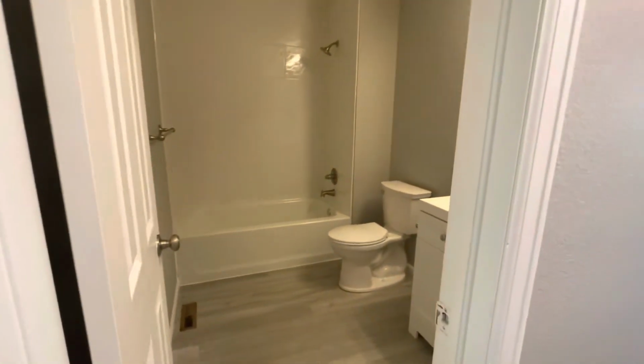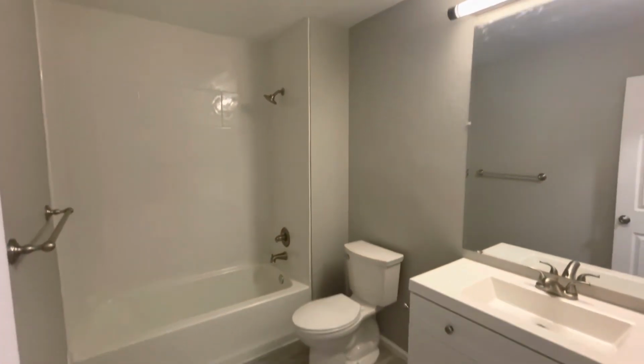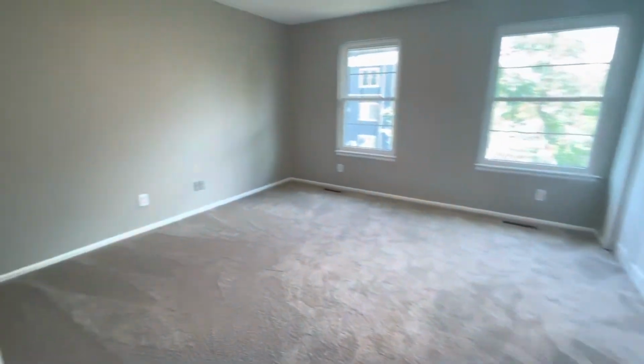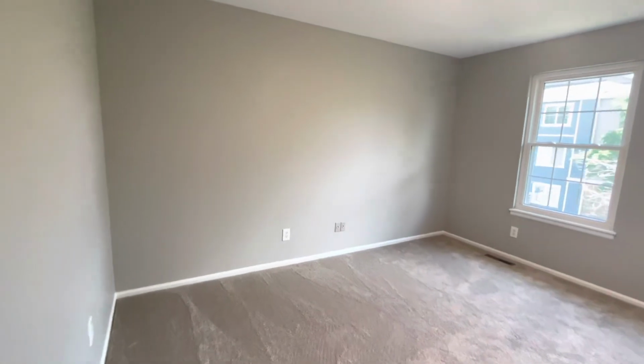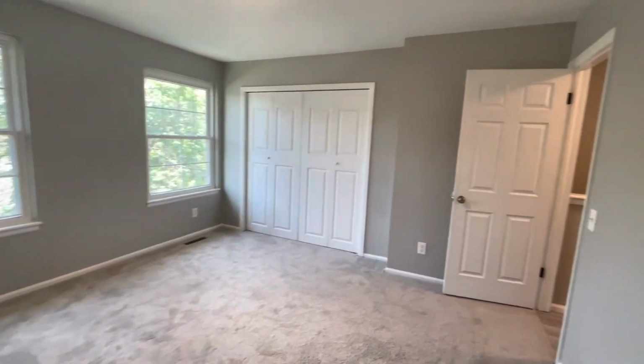In the middle here, we have the shared full bath. You can see same finishes throughout with all the bathrooms with new tile, vanities, and flooring. And our final bedroom. This is considered our secondary bedroom, but by no means is it a small bedroom. Great closet space again.